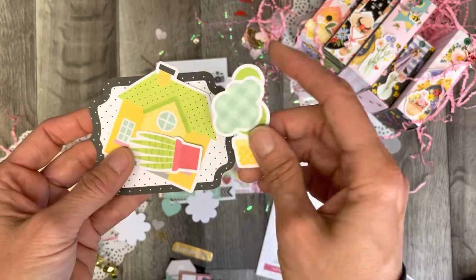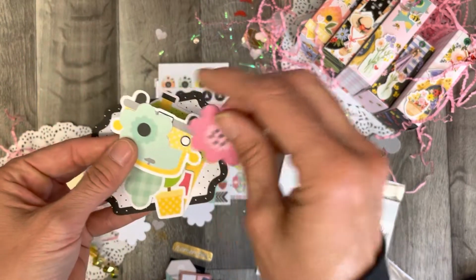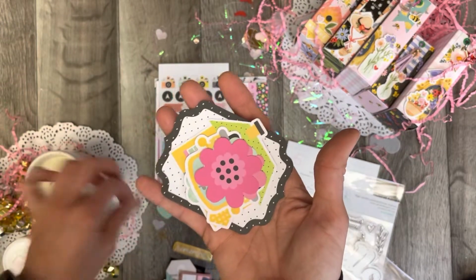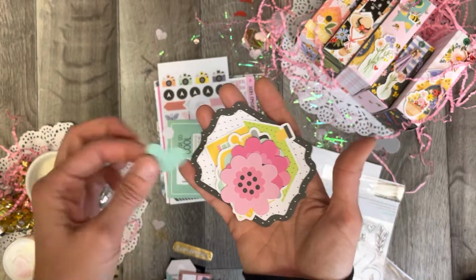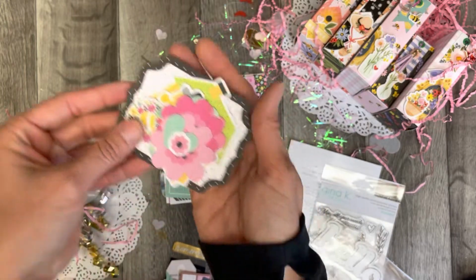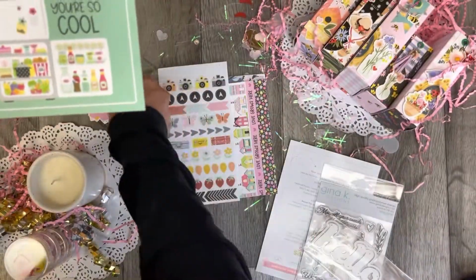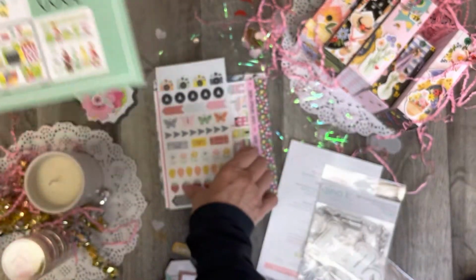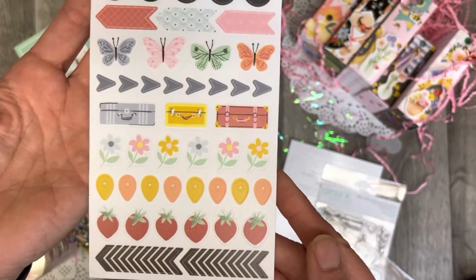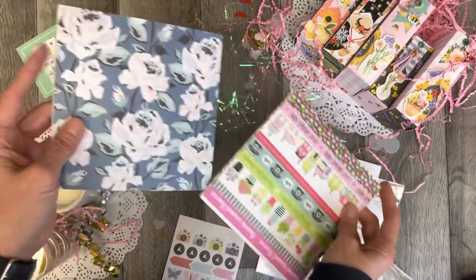I'm really happy for the number of die cuts that we've got. That's one thing that I really love working with, all the different pieces of ephemera. Especially flowers, I find it really easy to layer up and create sort of interesting effects when we have such beautiful pieces of die cut. Little toothbrush with toothpaste. You're so cool. So we've got some stickers here. That's lovely. Okay, and then let's take a look at the two different papers.